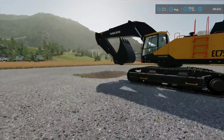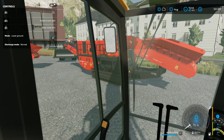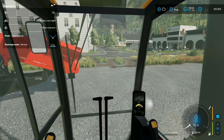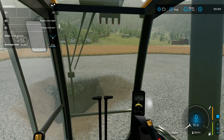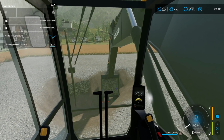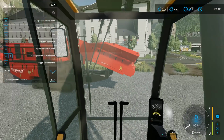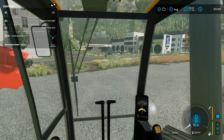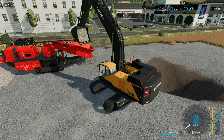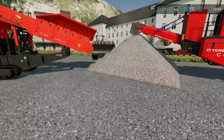Machine's on. She's going. Let's start digging. There we go. Fill her up, and then it should be producing here. Keep digging here. There we go. It's going. We're getting full. She's getting full. Oh no, no, shoot. Gosh darn it. There we go, okay. I missed a bit, but we're getting full here.